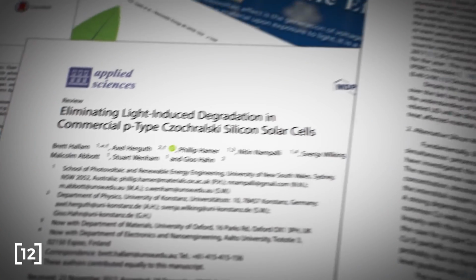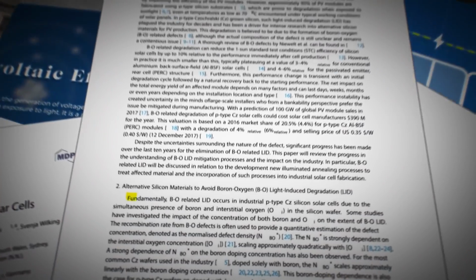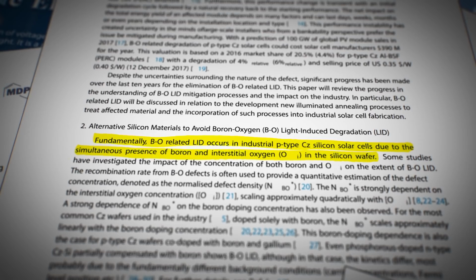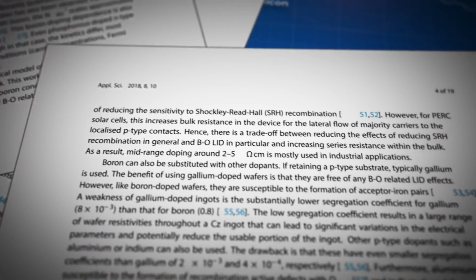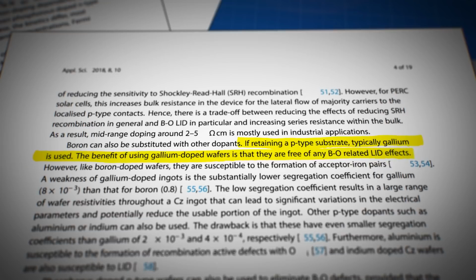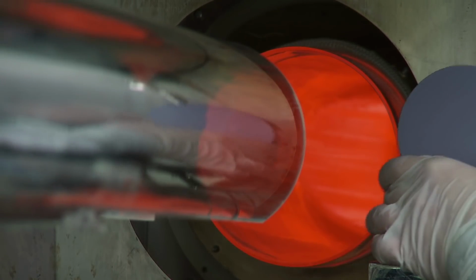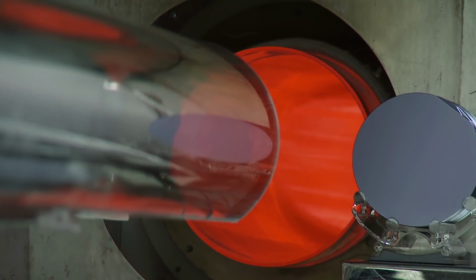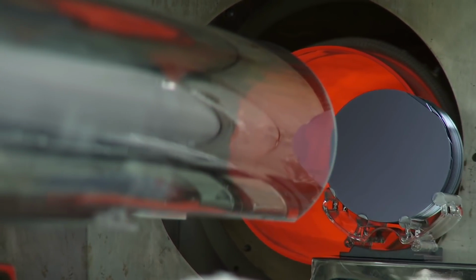This problem was the focus of hundreds of scientific papers, and many found clues to the problem. Many noted that the efficiency drop was correlated to the concentration of boron and oxygen in the silicon, and noted that the drop did not occur when boron was substituted with gallium. Thus, it was known a boron-oxygen defect was causing the issue. Others found that the defects could be reversed by heating the silicon in the dark at 200 degrees for 30 minutes, but it would return once again upon exposure to the light.